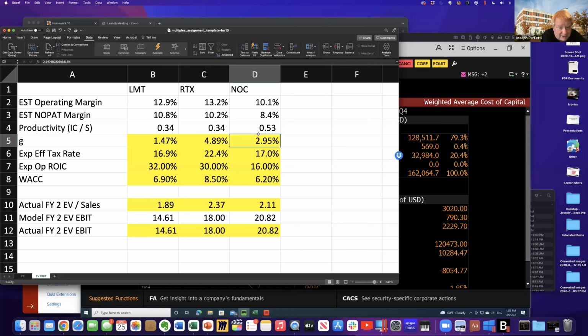And in Northrop Grumman's case, grow faster with a little less risk. That's the lower WACC, that's the lower cost of equity. That's why Northrop Grumman is trading at almost 21 times EV to EBIT, and Lockheed Martin is only trading at 15 times EV to EBIT. Whether the market is right or not doesn't matter. That's what the market currently believes. Questions about any of those analysis or what we just explained?